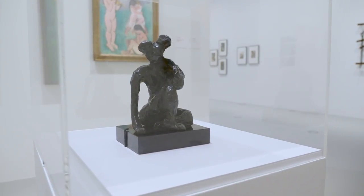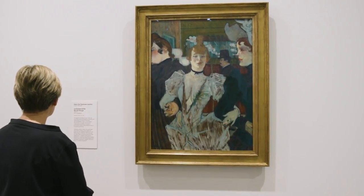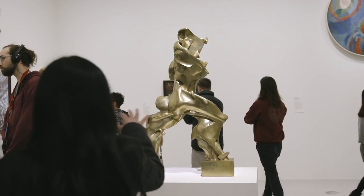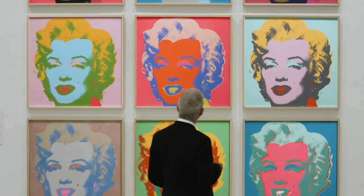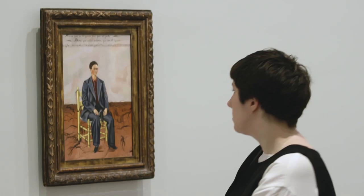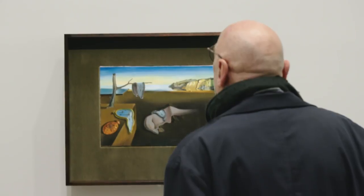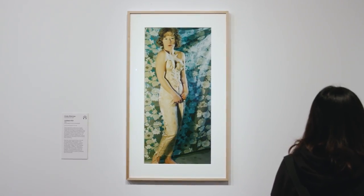I think the great gift that an exhibition like this gives you, because it is 130 years of art, means that you do have artists such as Paul Gauguin or Henri de Toulouse-Lautrec, as well as going through Picasso and Braque, the Cubists, through futurists such as Umberto Boccioni. You have an incredible focus on de Staël and the art of Piet Mondrian, pop art with Andy Warhol and Lichtenstein, through to such iconic names as Frida Kahlo, René Magritte, Salvador Dali. Then you come up to the present with artists such as Cindy Sherman and Kara Walker.